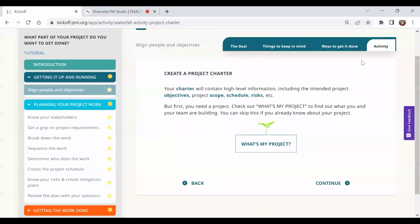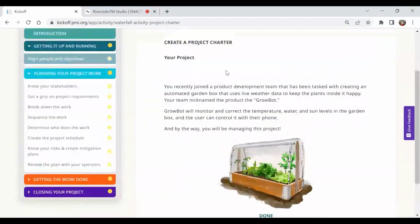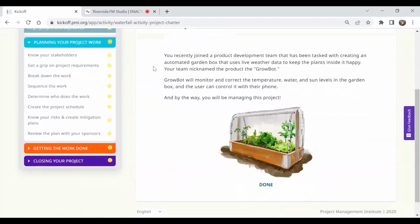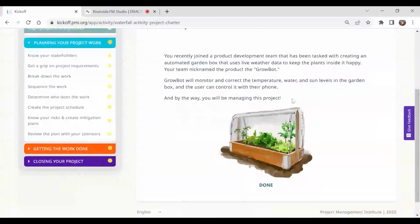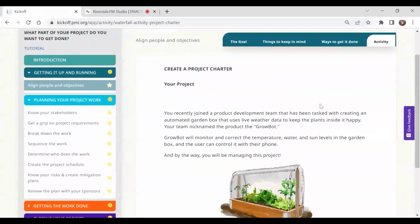So you will see at the beginning of each activity, there is this button called What's My Project? And if you click on it, you will see what the project example is that we are using throughout the waterfall course. So here you recently joined a product development team that has been tasked with creating an automated garden box that uses live weather data to keep the plants inside it happy. And your team nicknamed the product the GrowBot. So this is the project that you will be referencing throughout the course and throughout all of the activities.